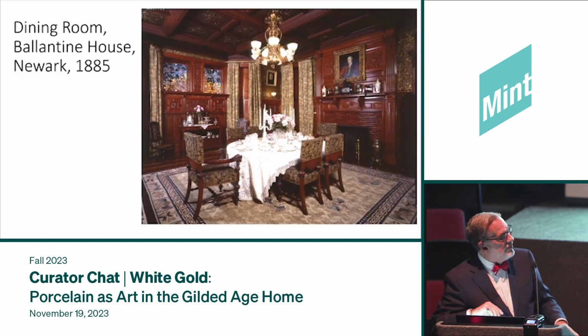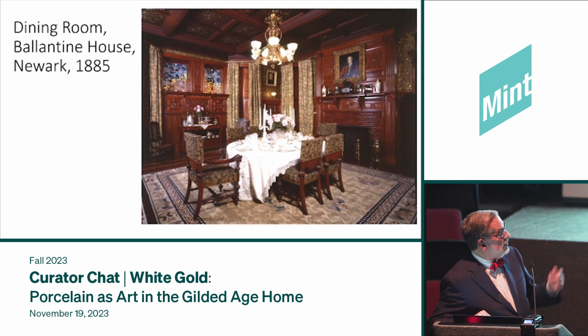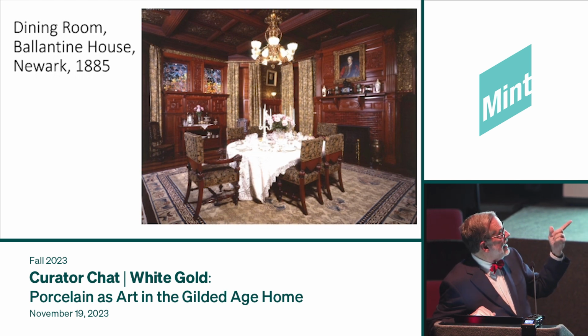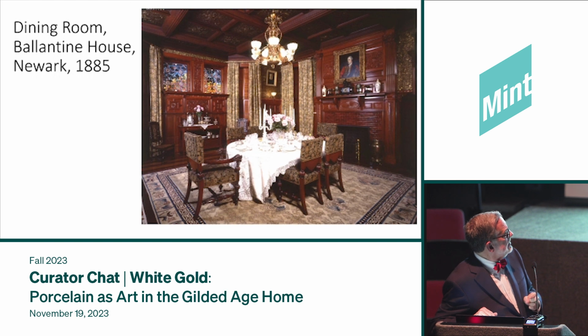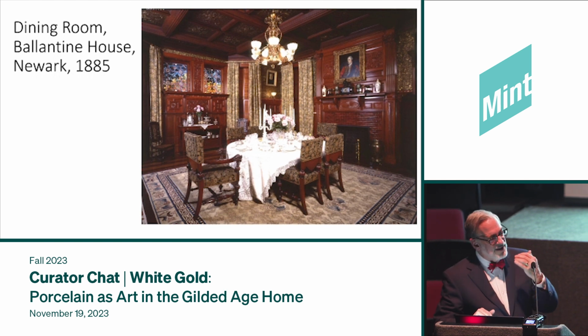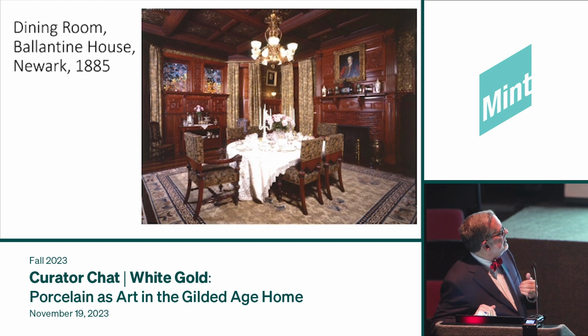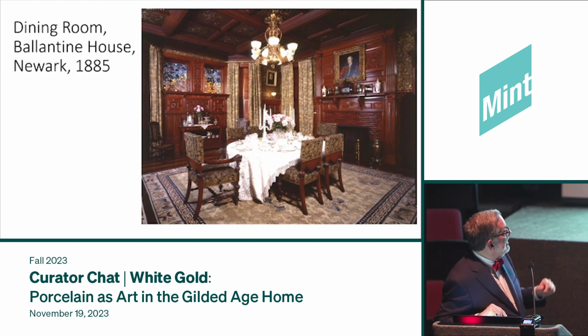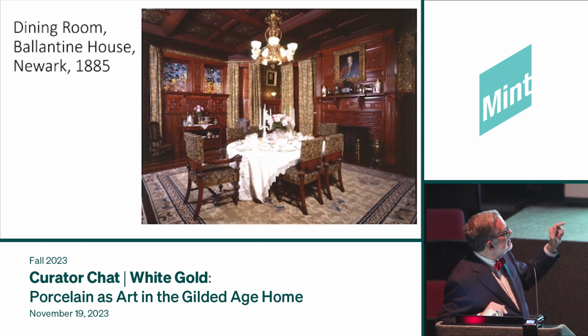And in the same moment, or a little earlier, this is the dining room of the Ballantine house as it looked when I got to the museum in the late 20th century, in the early 80s. And you can see the porcelains, the big German candlesticks on the table, which came from a Newark family, and the Ballantines actually owned candlesticks like that. But you can also see the mixture of other stuff.